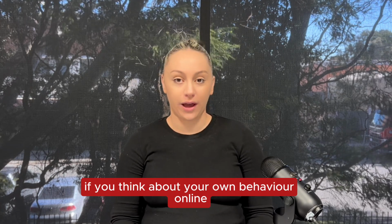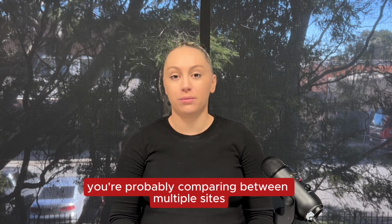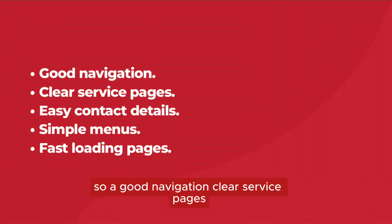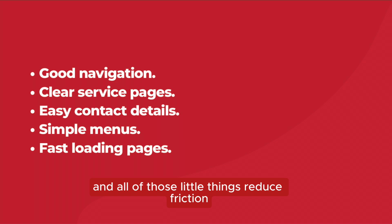If you think about your own behavior online, if you're searching for plumbers or electricians, you're probably comparing between multiple sites. The businesses that make everything simple usually create a better experience. So a good navigation, clear service pages, easy contact details, simple menus, fast loading pages, and all of those little things reduce friction to help people stay on your website longer.